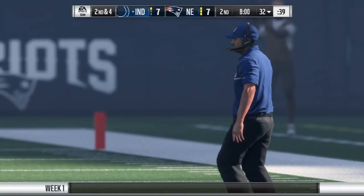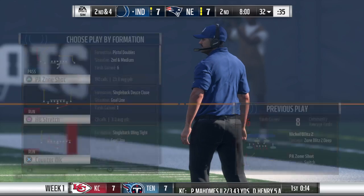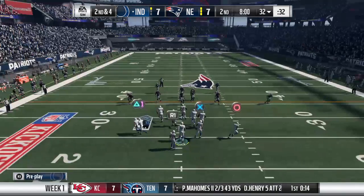Back with Charles Davis, I'm Brandon Gaudin. The Colts in possession of the football to begin quarter number 2. They've got it 2nd and 4 to start things out.